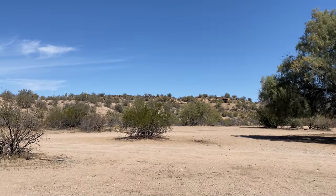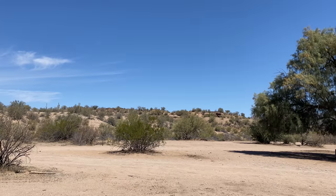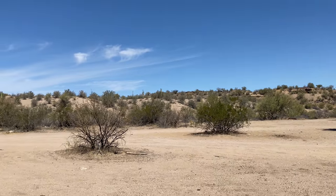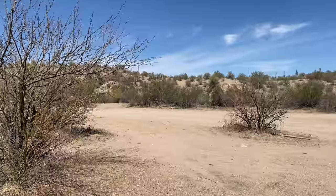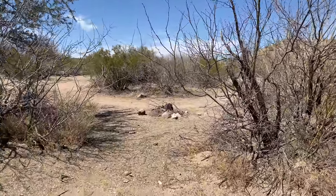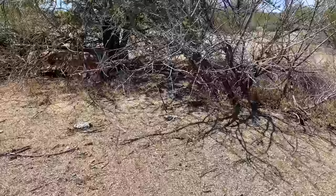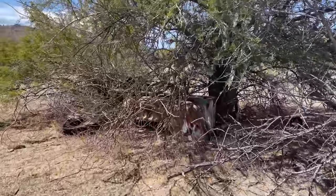Alright, so we've driven down a little ways. You can see the timbering up on that hill. That's where we were, up at the mill site. So we haven't driven all that far, but we started to see some things. And we're hoping we found the old town site. So as you can see, there's some metal cans, other pieces, but this is what really caught our eye. Right there in that tree.